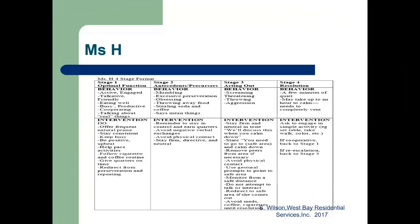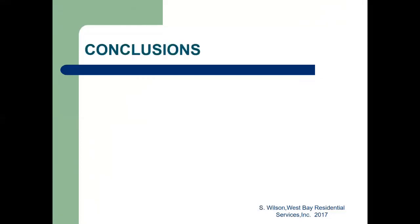And then we would test her out, ask her to engage in a simple activity, to set the table, to take a walk, to color. And if cooperative, go back to stage 1. If not, we knew we were in stage 3 for a little bit longer. So 3 different people with 3 different types of plans that all worked with this format.